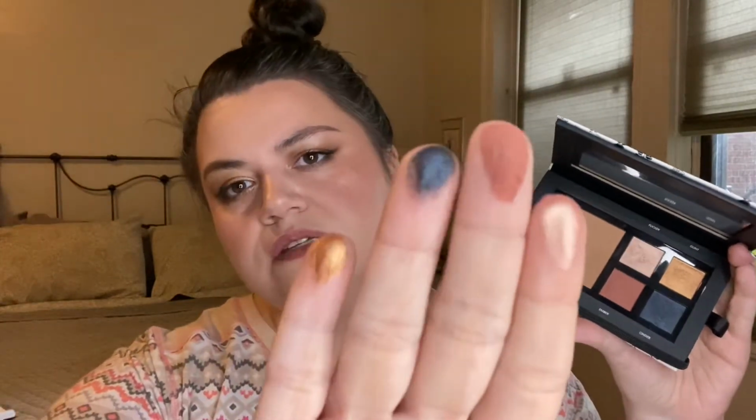And here are the colors on my, oh, I think I double swatched one of them. Let me get that gold color. Here we go. So these are the colors, and I'll just swatch them real quickly. I'll swatch them right here. And they're such a pretty combination.